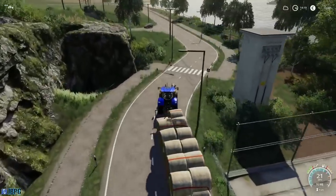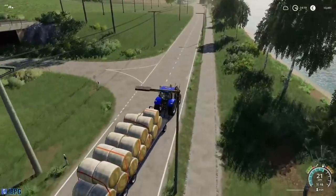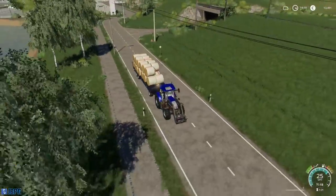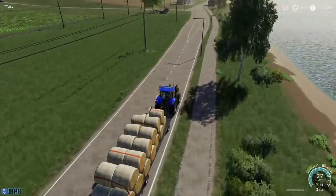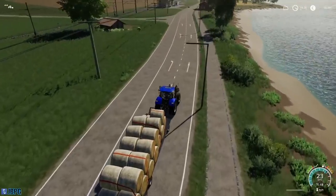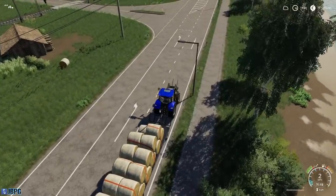So the bale should be somewhere around here. Maybe a little bit further along. Maybe the next junction. But there is, as I say, one leftover round bale lurking somewhere out here that needs to be collected. Oh, there it is. I can see it. So I'm going to be a little bit naughty, and I'm actually going to block the lane ever so slightly. There we go. Let's disconnect.